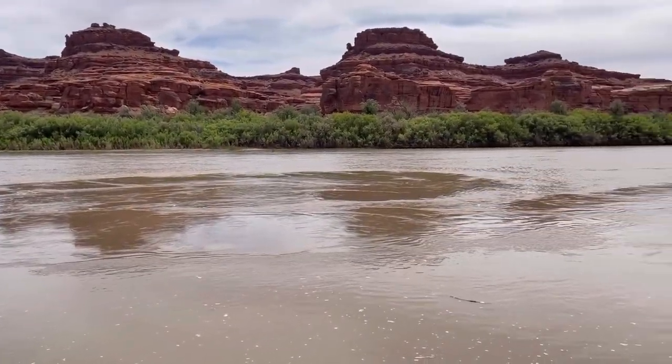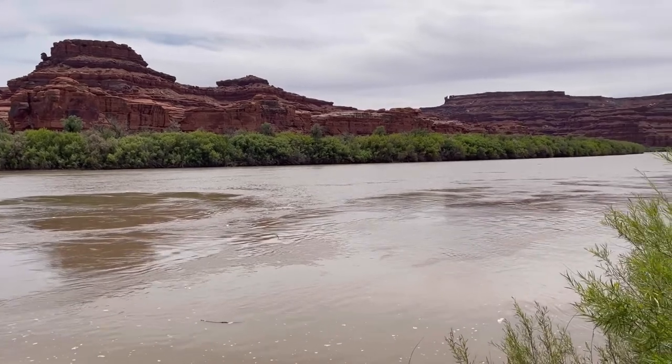Miles in, we reach the Colorado River, a perfect place to have lunch and skip some rocks.